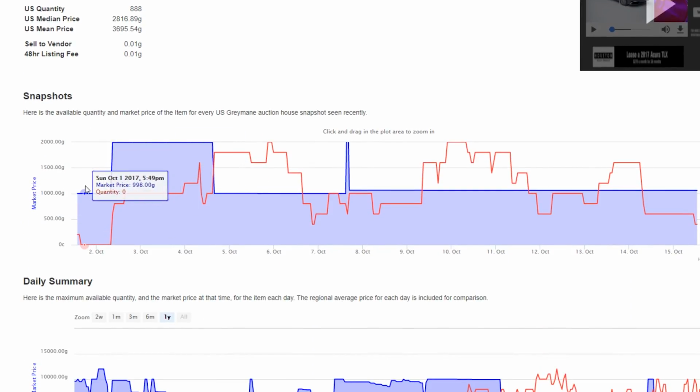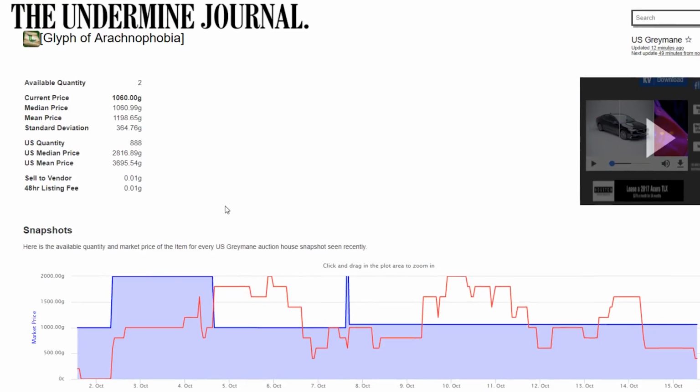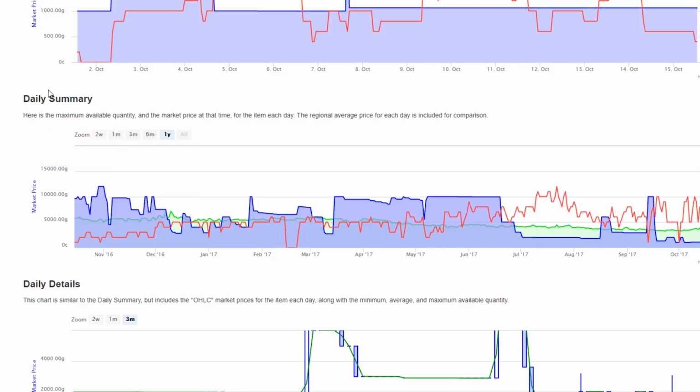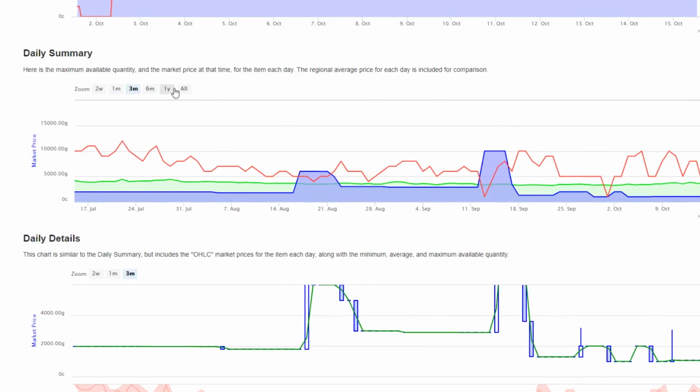Down here at the market graph, you see 1,000 gold, 2,000 gold. 2,000 didn't last very long. Here it went up again, but that didn't last very long, and that kind of matches what we were identifying up there. And we also see that on the US as a whole, up here, prices are more expensive for this glyph. So, interesting. Then we can look at a daily summary, and you can change the time frame that you care about.